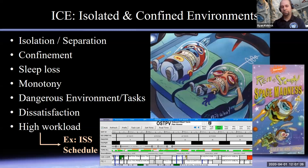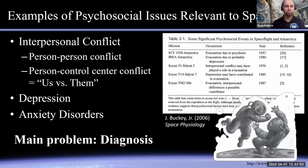The bottom example there shows the space station daily calendar. It's pretty intense. It's packed. They have slots when they're supposed to eat, sleep, and everything else. We do want to make sure that we have a firm schedule that we're working with for astronauts in future exploration, especially long duration missions. But we have to be aware that their personal time, downtime, and all that also have to be factored in.